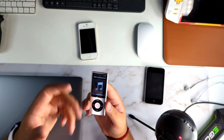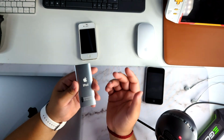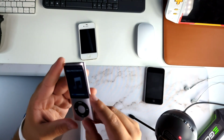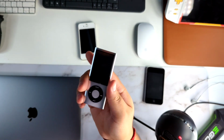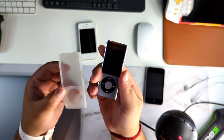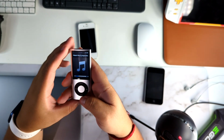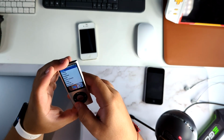Now, obviously, they had their issues. Screens fail. Batteries obviously fail. They're usually broken. They get scratched to heck. This one, like I said, is in beautiful condition. The person who had it actually had it in one of these little cases, which I just took it out of for the video. I'm going to put it right back whenever I'm done. But like I said, the main feature of this iPod was the camera. So let's go ahead and take a look at that.